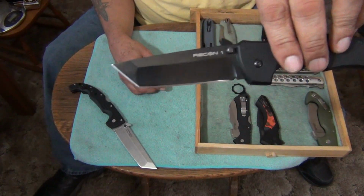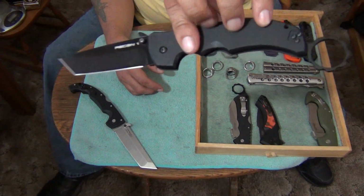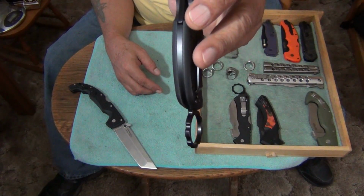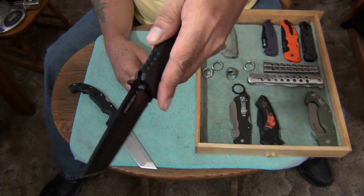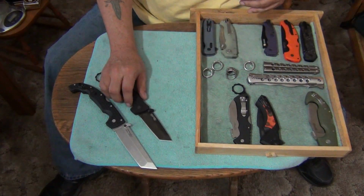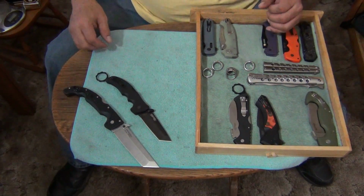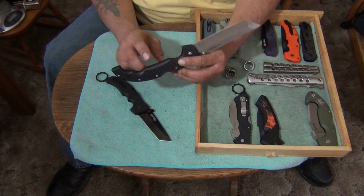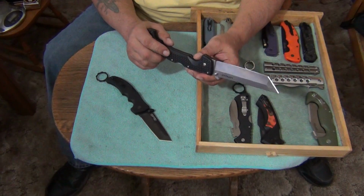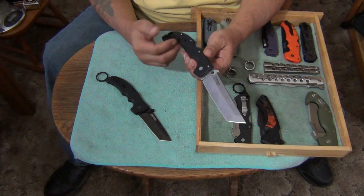Tonto blade, hollow ground, flat ground tip Tonto blades, saber ground Tonto blades. Thick G10 scales. 6061 aluminum backspacer that's coated. Stainless steel lock bar, Triad Lock. 4-inch blade, about 9 inches overall. This one has a 5.5-inch blade. And the handle has heat treated 6061 aircraft grade aluminum liners, and the scales are made out of Grivory.